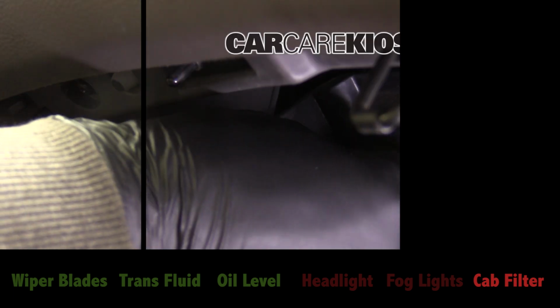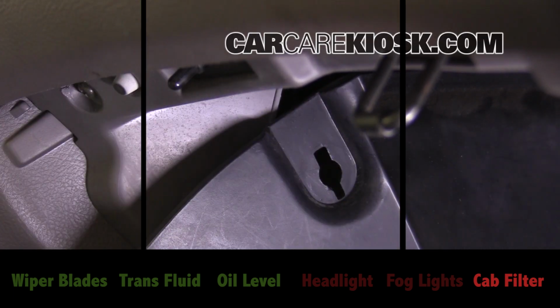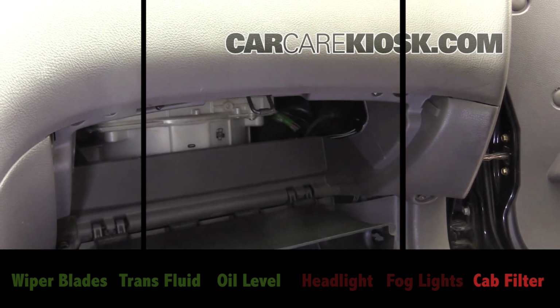You will have to lower the glove box in order to access the cabin air filter. This would have been easier if there were designated access panels in the rear of the glove box for access.